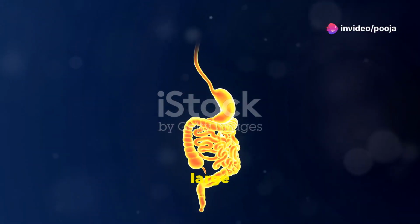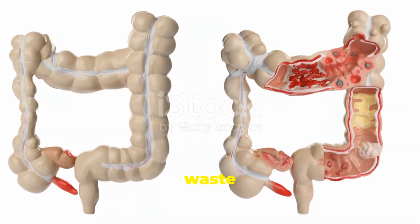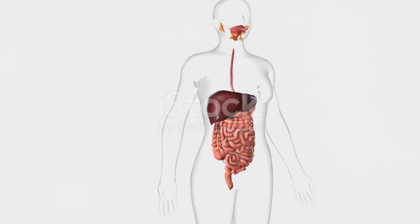Whatever's left goes into the large intestine, where water is absorbed back into the body. Finally, the waste products are expelled from our body through the rectum and anus.